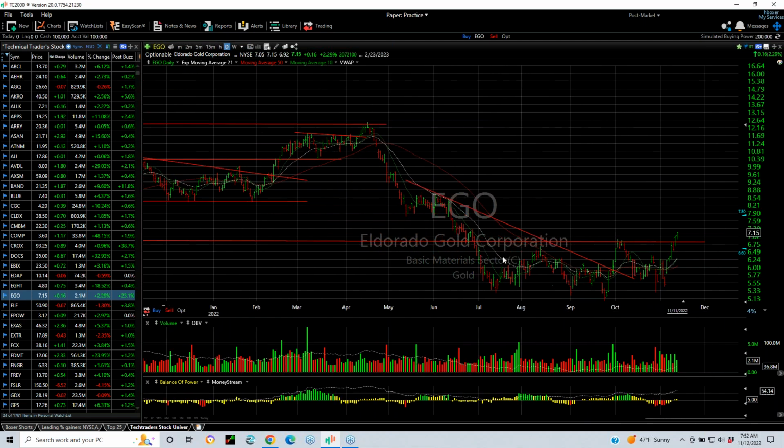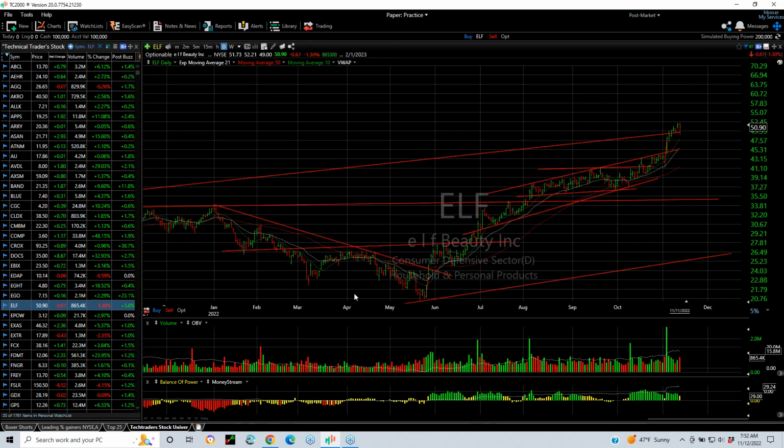In the gold sector, EGO, junior gold, breaking out of a base. Keep an eye on that one. My targets are about 8.5 for starters.